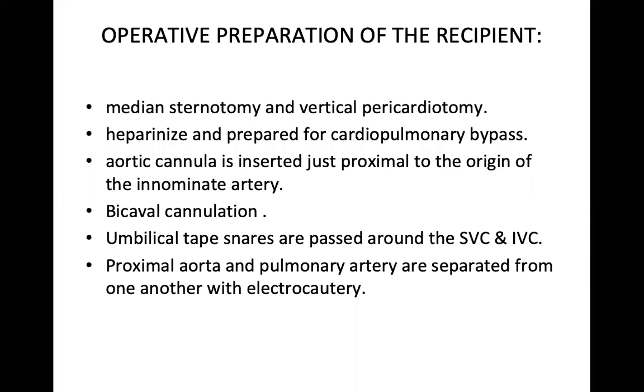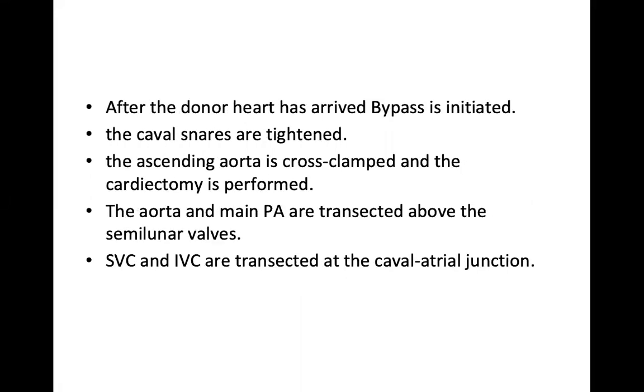Now for the recipient, it's mainly two stages. One is the preparation of the heart and cardiectomy, then the implantation. So preparing the recipient, again, usually median sternotomy and cardiectomy, heparinized and prepared for bypass, aortic cannulation just proximal to the region of the pulmonary artery, and bicaval cannulation. Then you put umbilical tape snares around the SVC and IVC, and you separate the aorta from the pulmonary artery. So once the donor heart arrives at the hospital, you start your bypass and you snare your caval snares. You cross clamp the aorta and you start cutting.